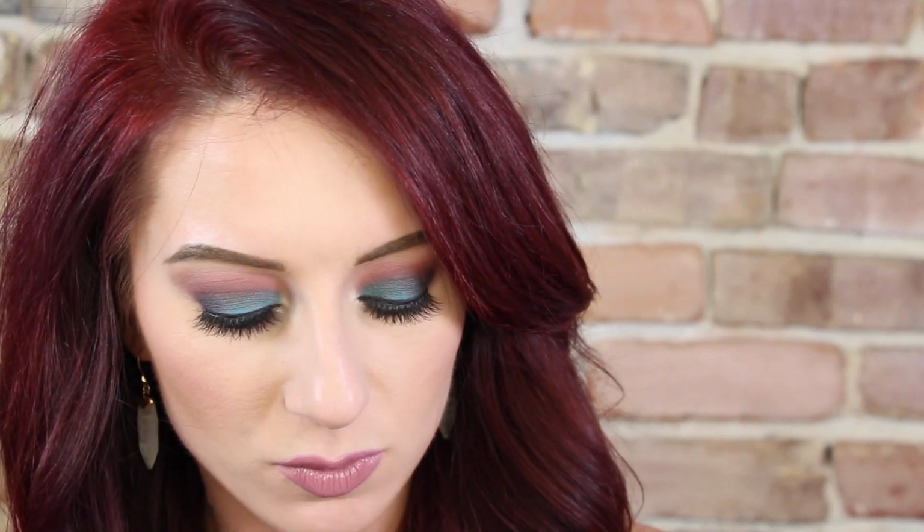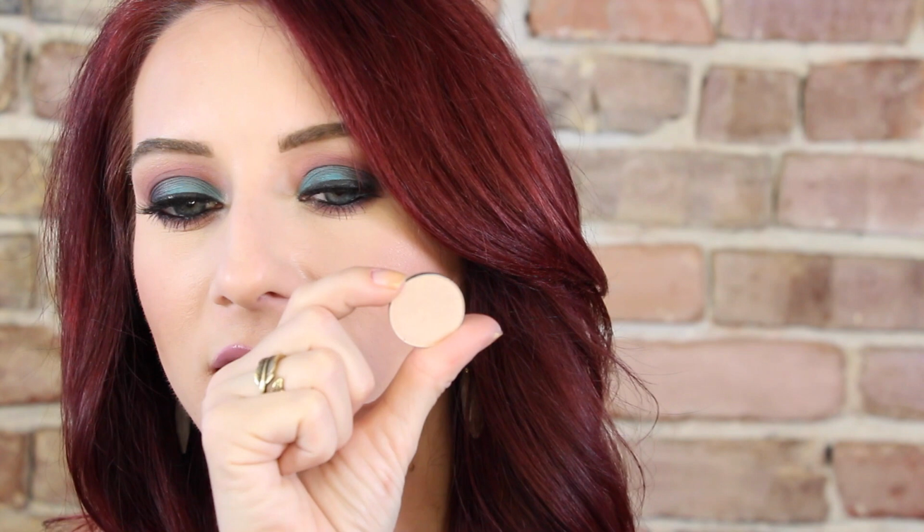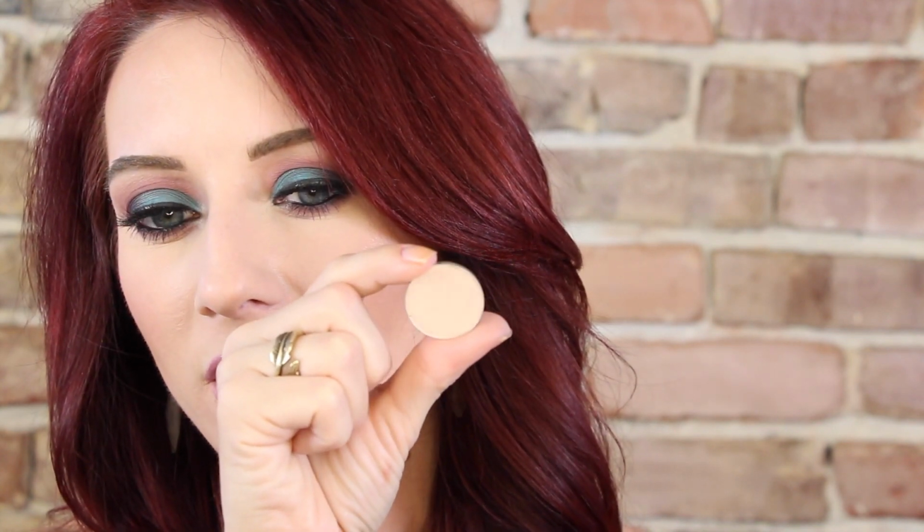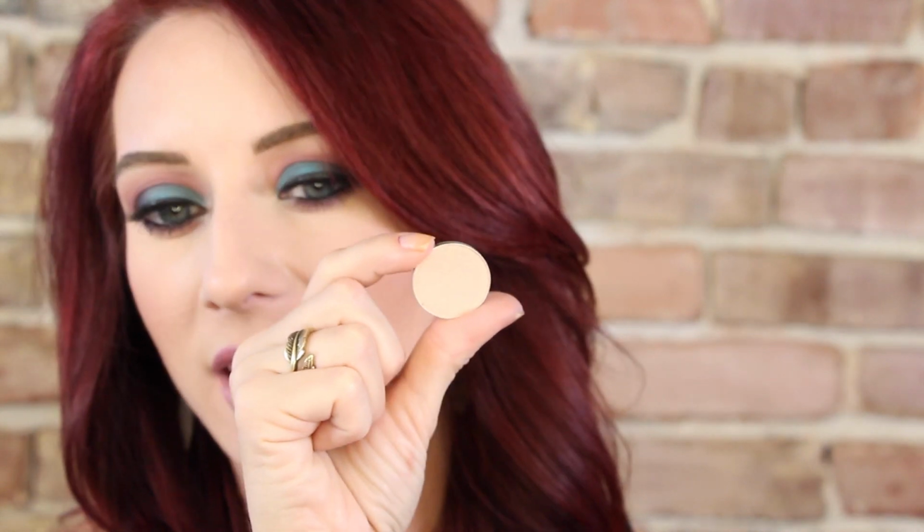Okay, so now we're gonna move into the duochromes. Now there's some of them that I like more than others, some of them that I feel are a little bit better payoff. Some of them I just don't feel are super duochrome-y, but there are quite a few that are really, really beautiful. So the first one is this color here, and this is called I'm Peachless. It's kind of like a peachy shadow with a yellowish pink shift to it.